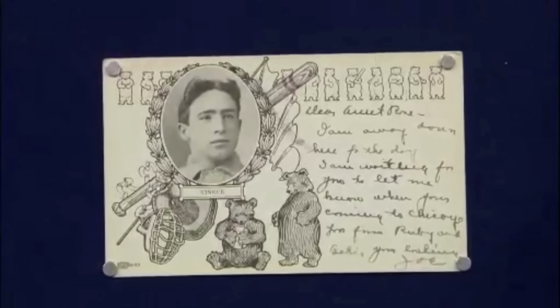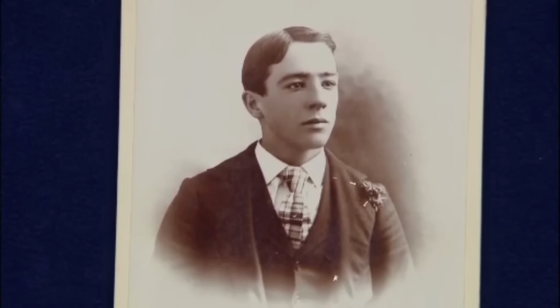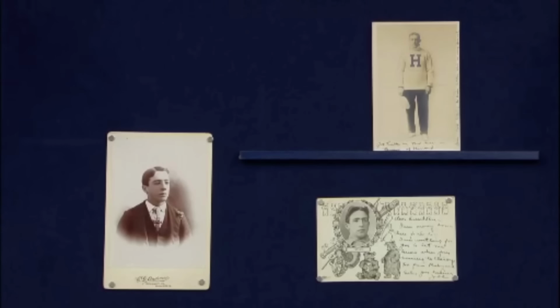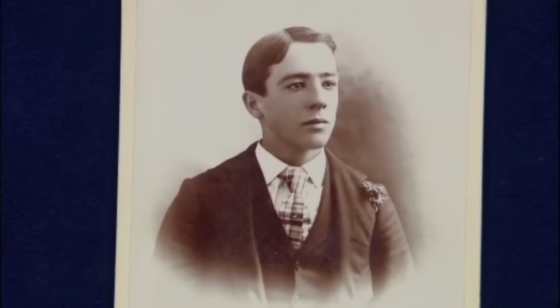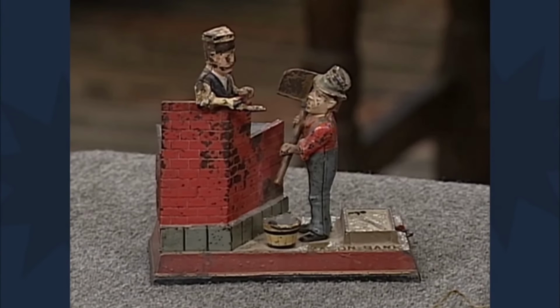This collection represents pictures of Joe in his early years, and it would be considered by many baseball antique collectors as a gold mine. Because of his status, I think that you have in these three photos about $6,000 plus. What do you think of that? I think it's good.